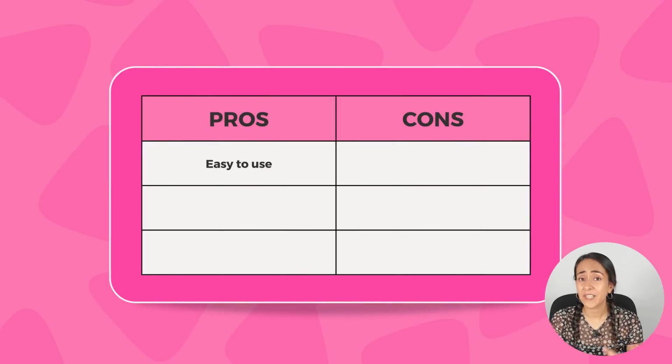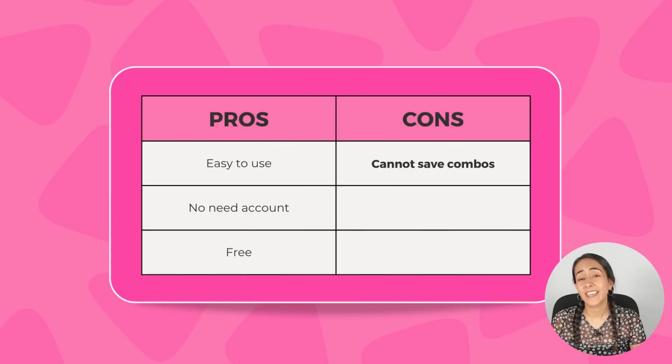Now let's talk about the pros and the cons of this tool. As you were able to see, this tool was very easy to use. I also love that you don't need an account to be able to use it, and it is also free to use. Now let's talk about the cons. I didn't like that I couldn't save my favorite combinations.